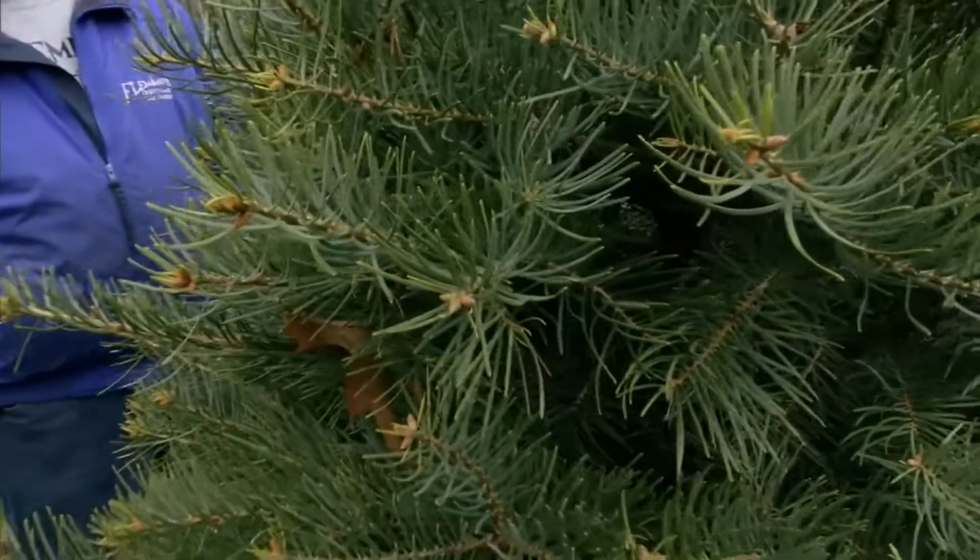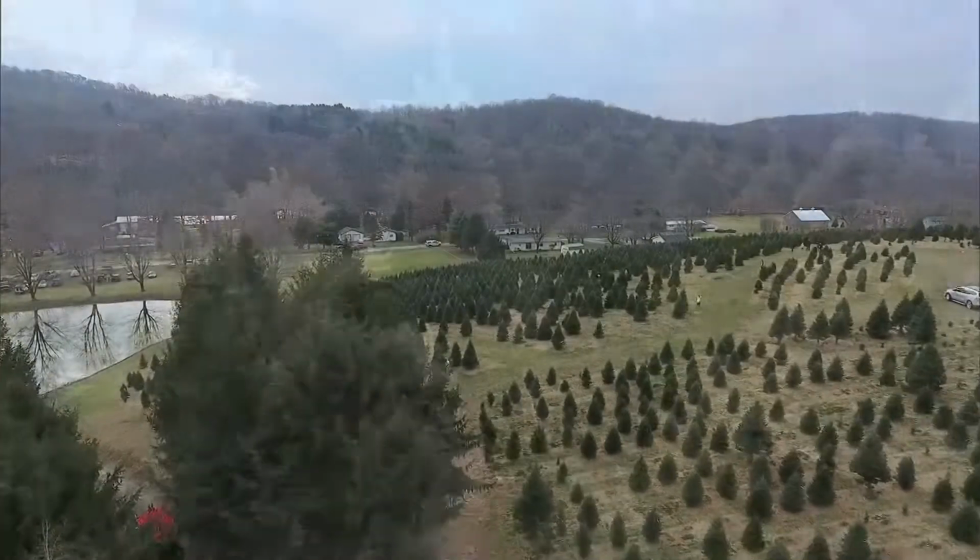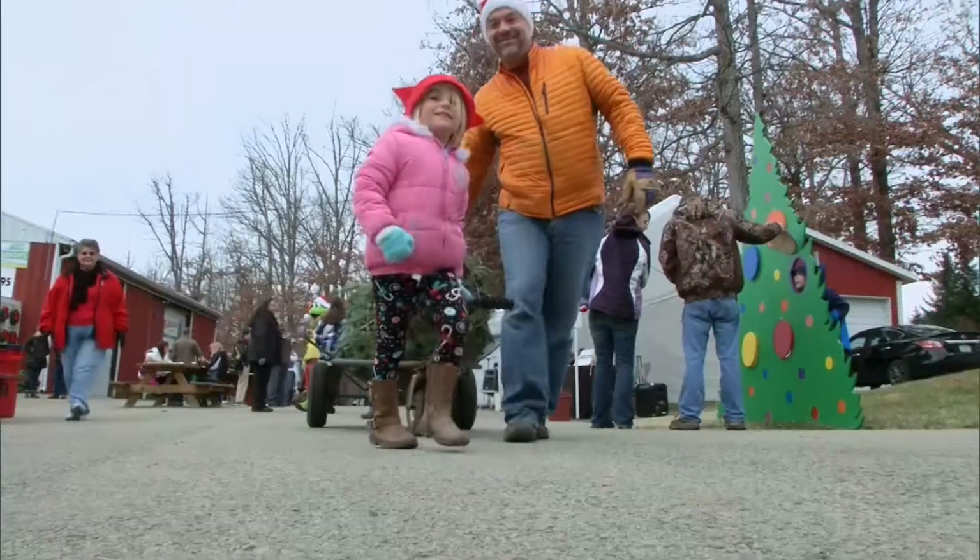This is our 72nd year here at Fleming's Christmas Tree Farms. So it is not your first rodeo by any means. No, not at all. That tree will do you good. Great, we're excited. Fleming's has over 250 acres of trees and a very big heart.